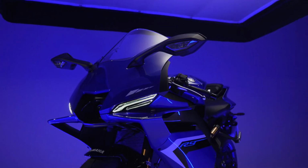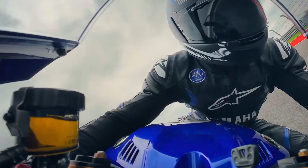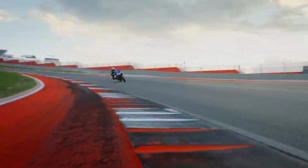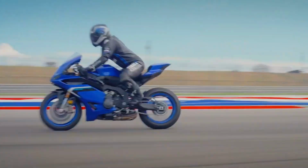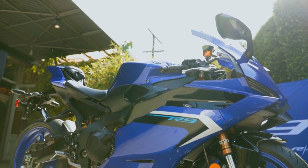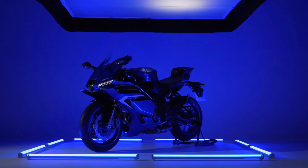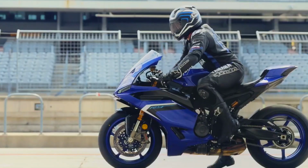Winglets. There is a very comprehensive and useful package included with the R9. The R9's redesigned tail section seems to have been influenced by the R6, although the fuel tank form is evocative of the R1. Yamaha continues by claiming that the R9 is their most aerodynamic model to date.